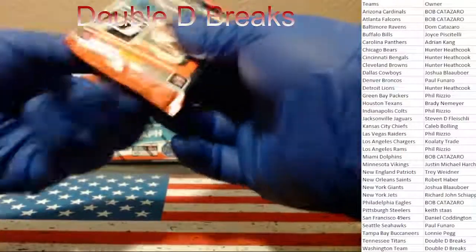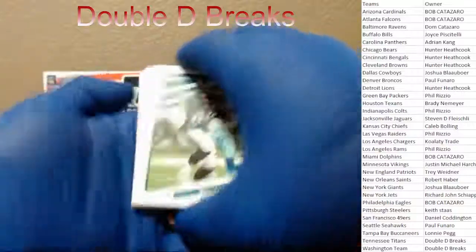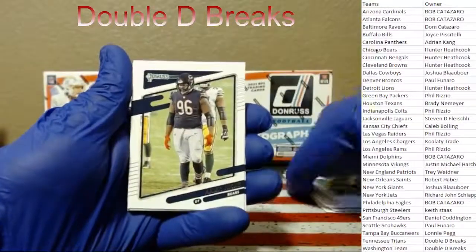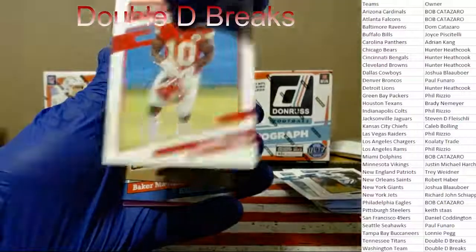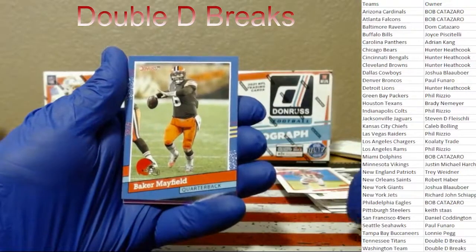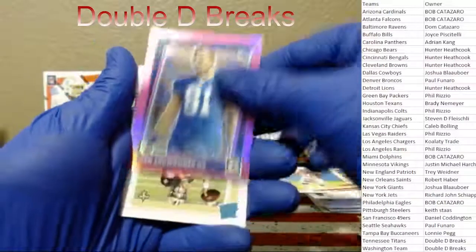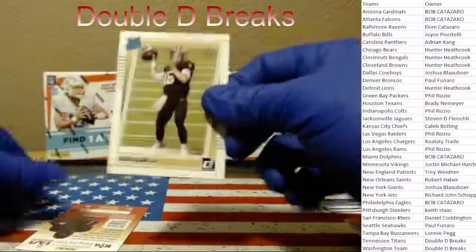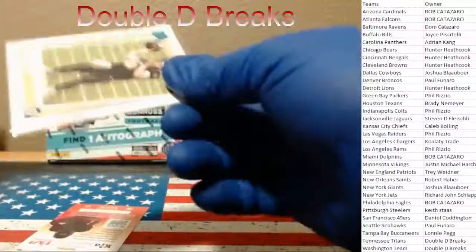All right, last pack of the second mega. All right, we got Dallas Goedert, Keem Hicks, Javon Curse, Tyreek Hill. We got a Chase Young press proof. And now we got throwback Baker. And for our rated rookie pink, it is Ben. That guy, Ben for the Rams. And an Ian Book. And in double D fashion, for those rookie quarterbacks, since you never know, you always got to sleeve and top load those guys right away. Even book them Ian.